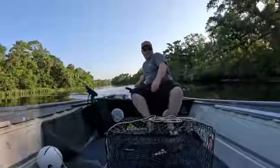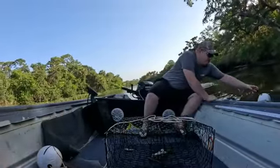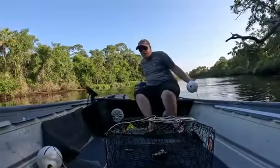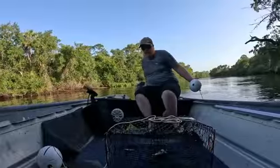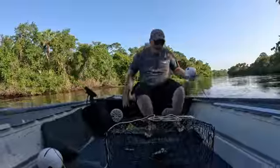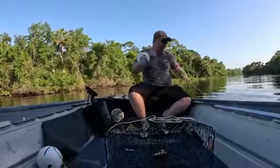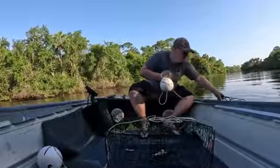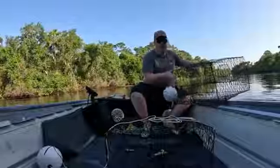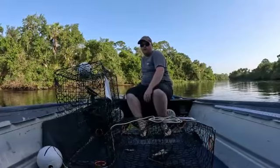Crab trap number 2. It's gonna put me right into the bushes. Right, you guys right into the bushes as well. All right. And what do we have in crab trap number 2? Big fat goose egg. No bait, nothing. All right. Onward to trap number 3.